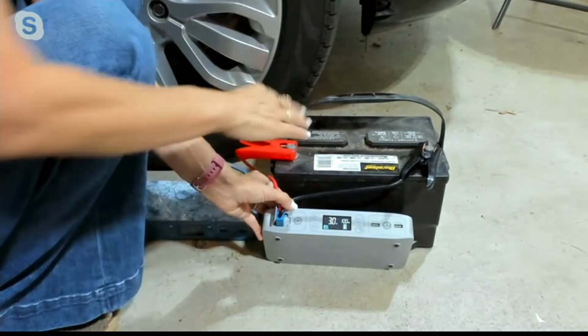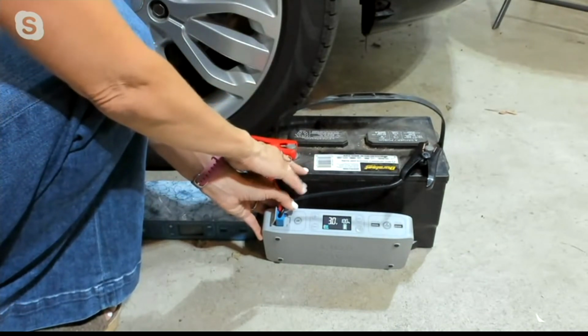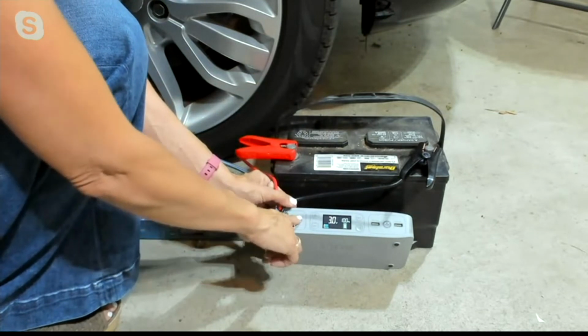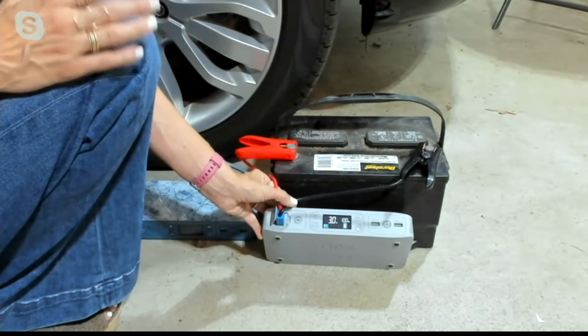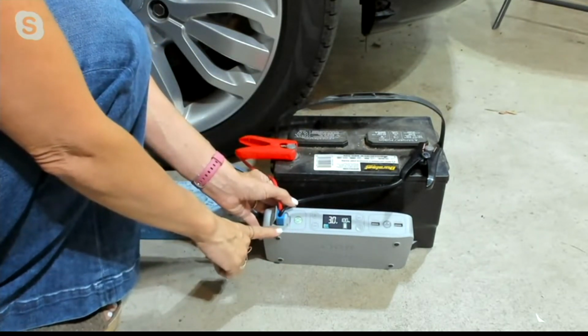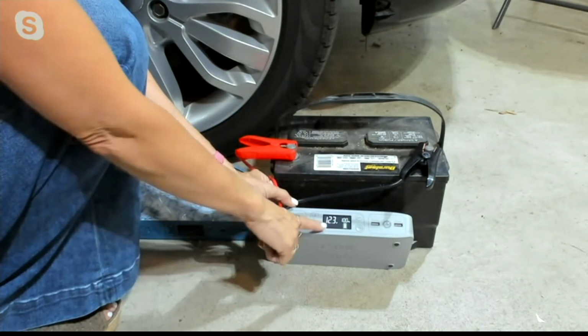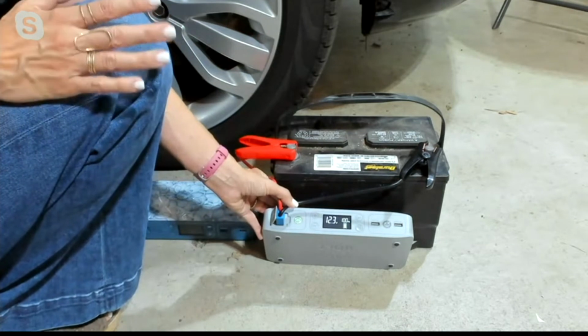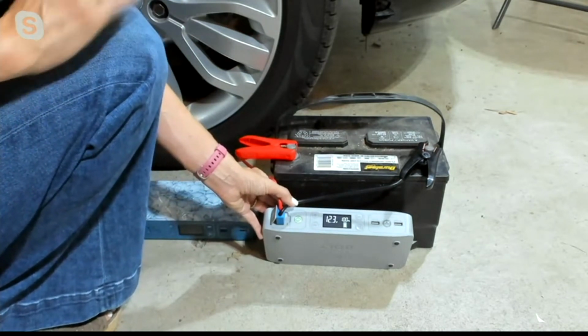Well, this is a 12-volt battery. So we know this car is not starting because it's under 12. Well, this is how easy it is. You press one button. It's going to blink. It's going to go through all the safety checks. Now that just turned solid and it jumped this battery to 12.3 volts. Definitely enough for me to get back in the car and turn it over.